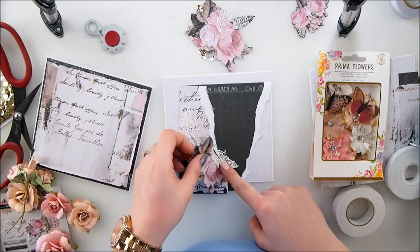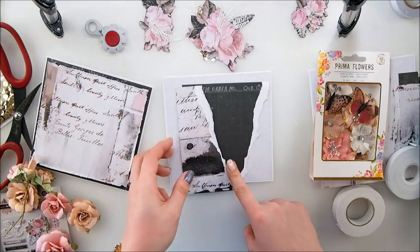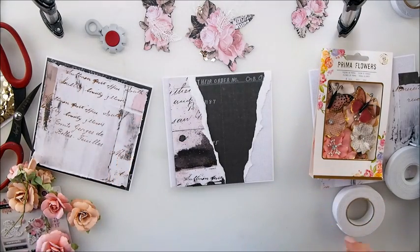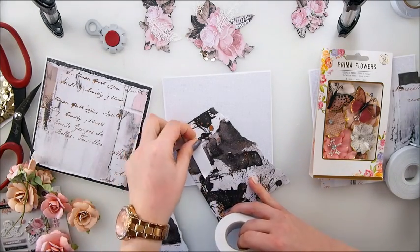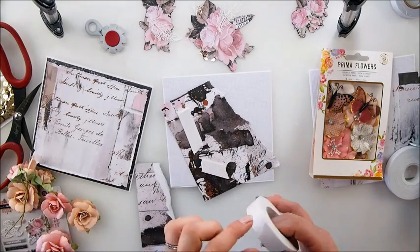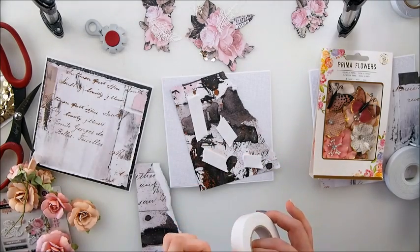I'm gonna put that aside. Excuse me, my voice in the morning is just so much not awake. Sorry. I like that, but I definitely wish this to be as well 3D kind of. But I also think, I'm thinking maybe to add some chipboard.